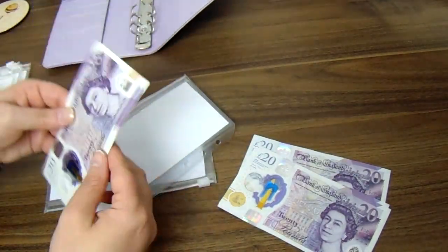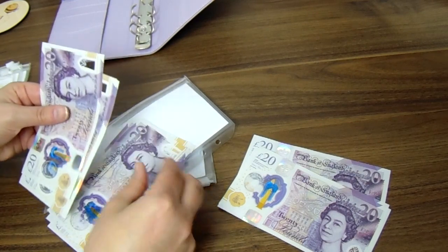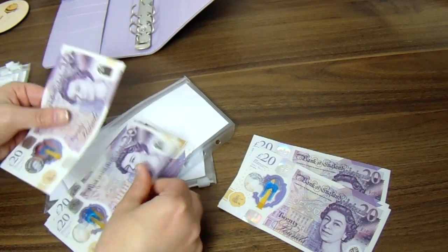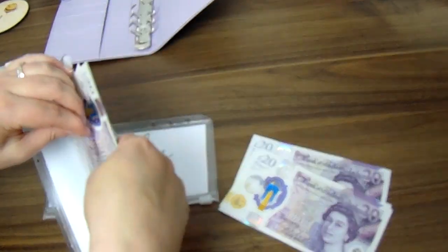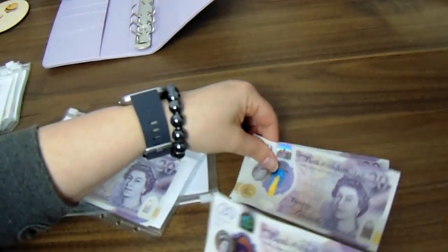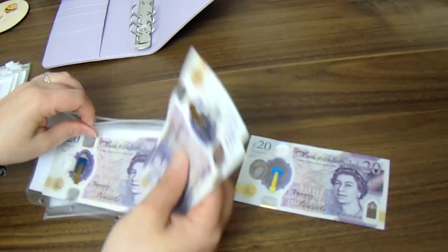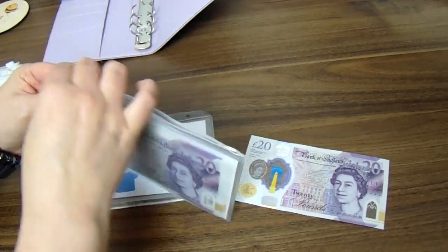So Mulberry, how much have I got so far? 20, 40, 60, 80, 100, 120, 160, 180. Ooh, we're getting closer. So there's £180 in there for now, and I'm going to put in an extra £40 in there. We're getting closer, you guys, to me being able to get that. I'm so excited. You can't tell by my voice.